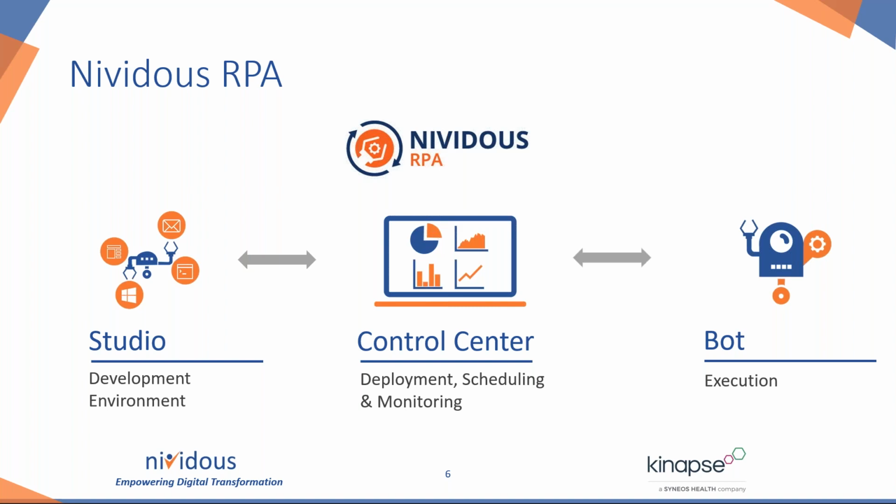For example, if you're using some kind of BPM product, that's a popular thing that could be combined in this area into a single control center interface to monitor both of those kinds of automations that are running in your enterprise. And then the final piece of it is the bots themselves that are out there actually doing the work.